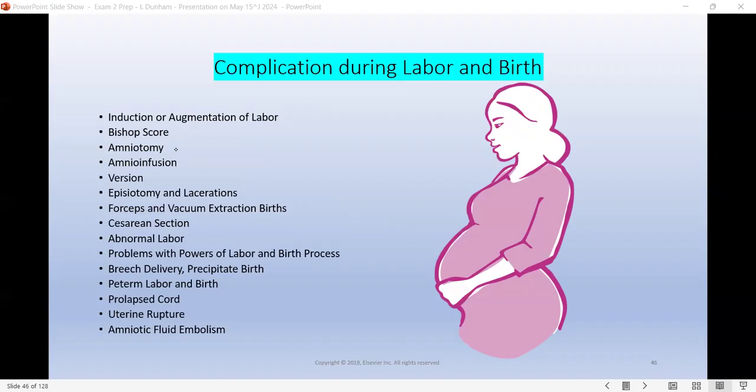So as L&D nurses, we make sure that if a physician is going to break her bag of waters, our responsibility is, if I have a lady that is at a -3 station, I will tell my obstetrician, no, we cannot break her bag at this point, because we could have a cord prolapse. Okay, if the baby's head is really high, and he breaks her bag of water, that cord could just float, really could come right down. So we don't want to do that.